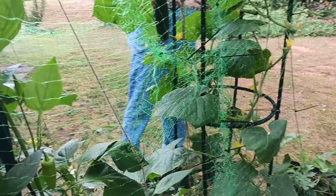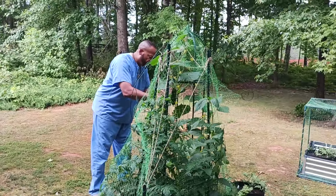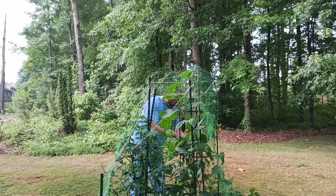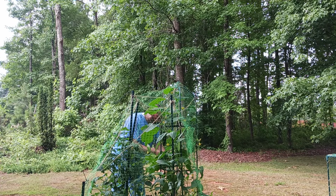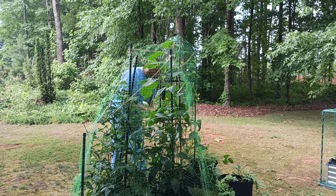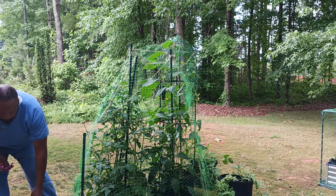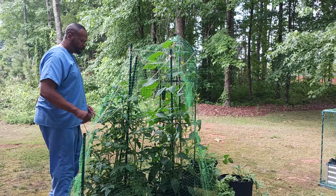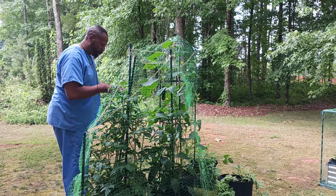Since we already got the party started, let me see. I'm going to find a bowl or something to put the harvest in. I'm going to set you guys right there so you can see what he's doing. He's cutting through that mesh netting. And today, guys, there were like 6 of the most beautiful bumblebees pollinating those male plants today. So we should have some more coming up.